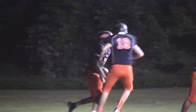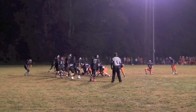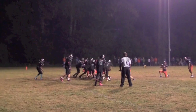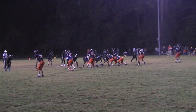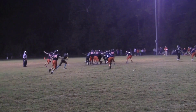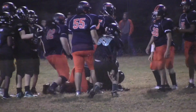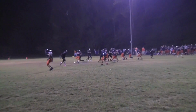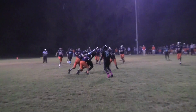Touchdown. Number 25. This is a very spirited team who just is going to keep coming. And the extra point is no good. And the Cougars jump to a commanding 22-6 lead over the Jaguars. But the gunslinger wouldn't quit. He kept throwing it up there, and they kept catching it.